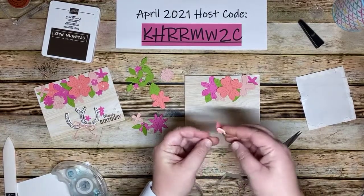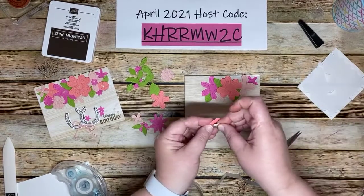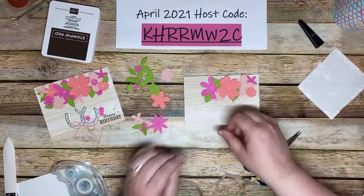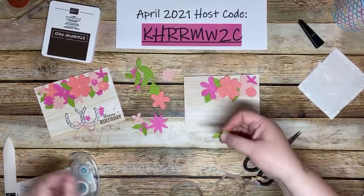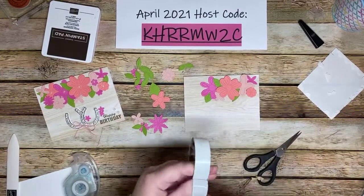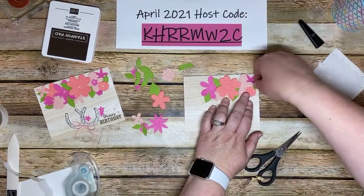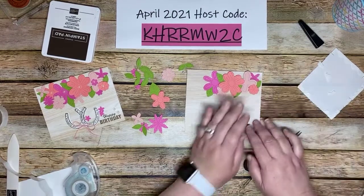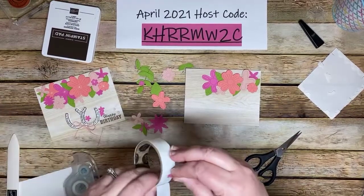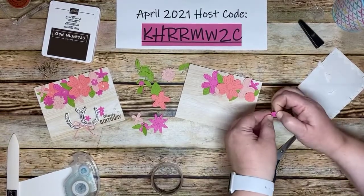Okay, so we're gonna stick this, let's get a smaller one. Yep. All right, so we're gonna put a dimensional on the back of this one. We're gonna stick it right about there. We're gonna cut off or break off this one. We're gonna put a glue dot on the back of it. It'll be easier to put it on. We're gonna stick that right up there. Make sure it's not off your card. Then we're gonna take this little one here. We're gonna put a glue dot on the back of it. And we're just gonna stick it right about there. If I can get it off my finger.